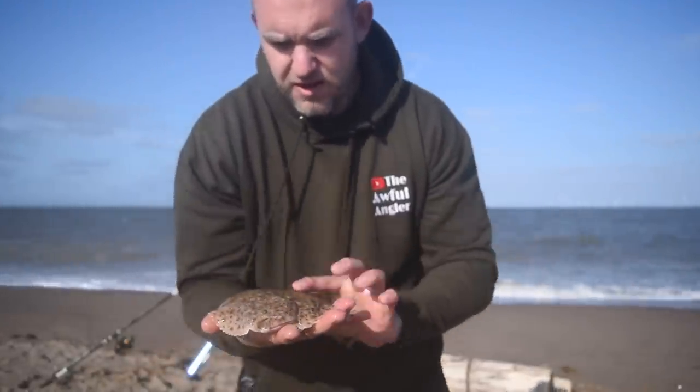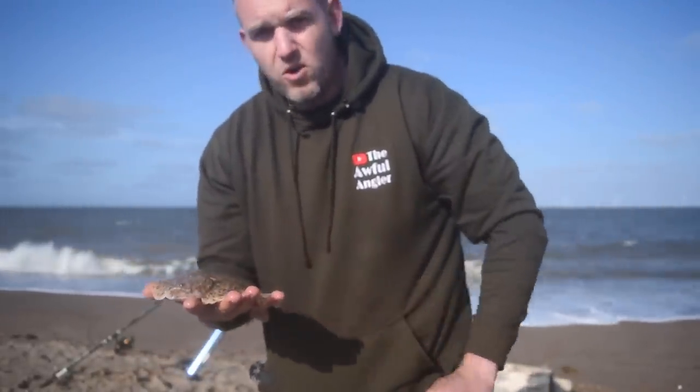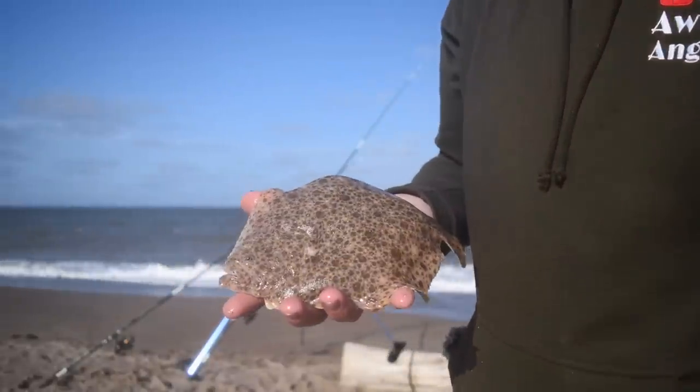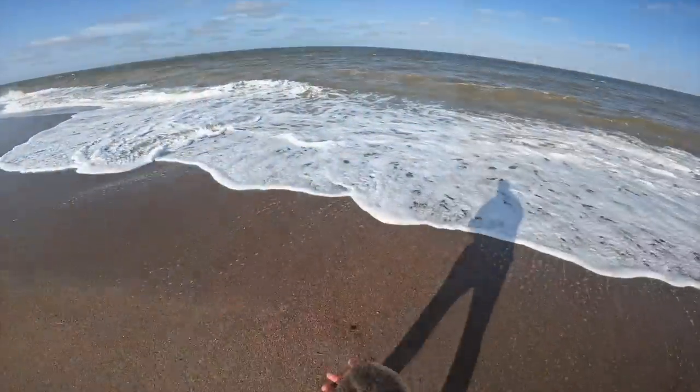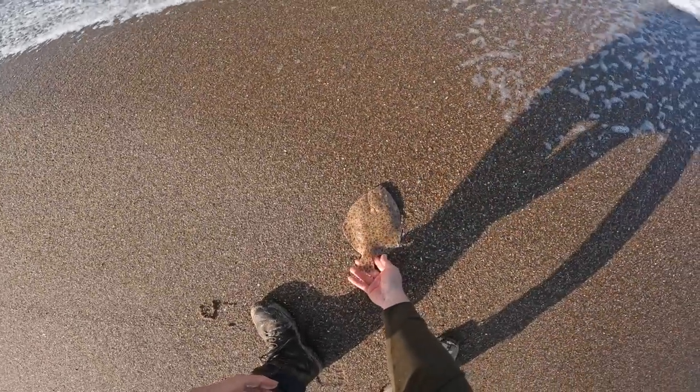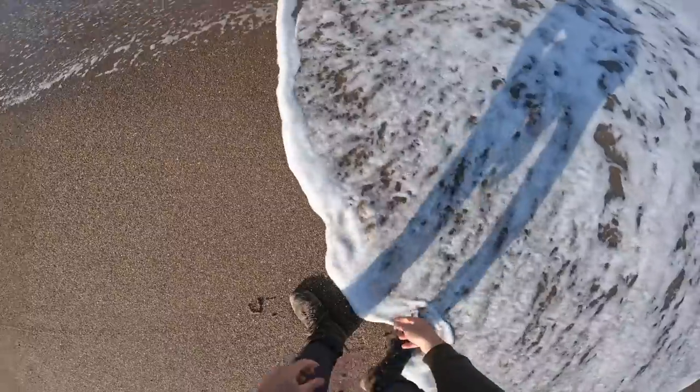Get him back in the water. He's unhooked. Unhooked quite well, actually. Quite easy. But yeah, there you go. One last look. I'm going to get him back. Right, see if we can watch him swim off. I doubt it, because look how well camouflaged he is against that. Insane. Go on then, pal.